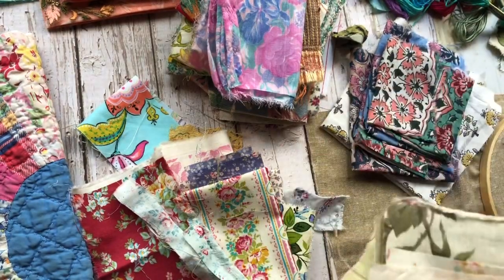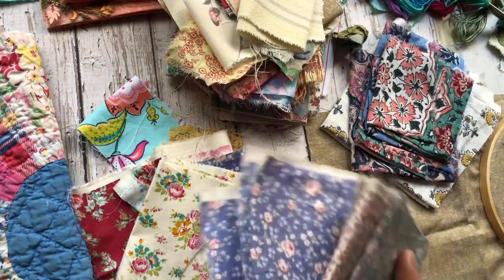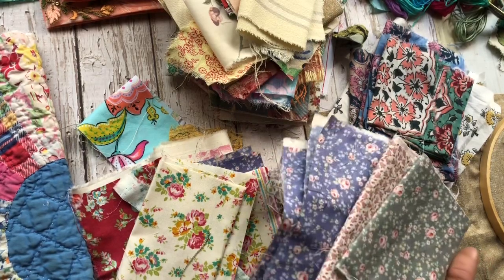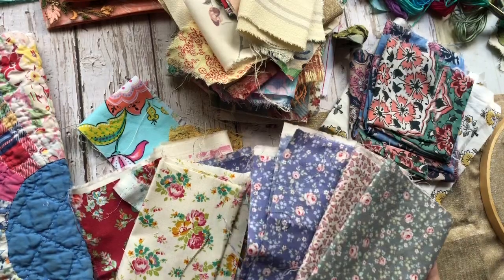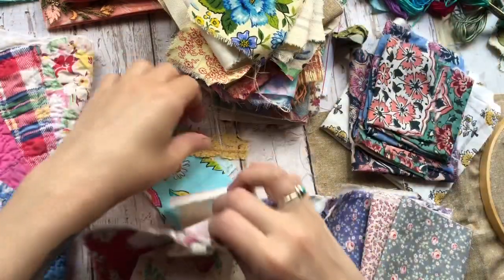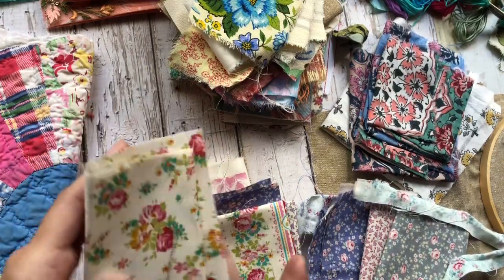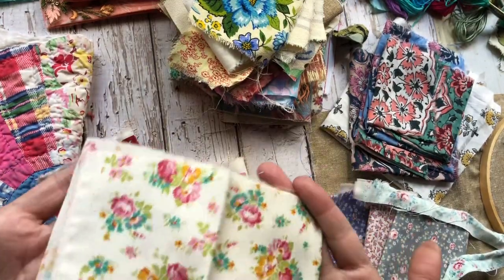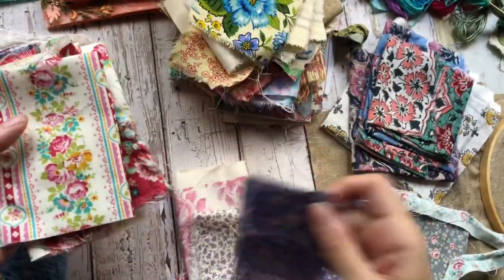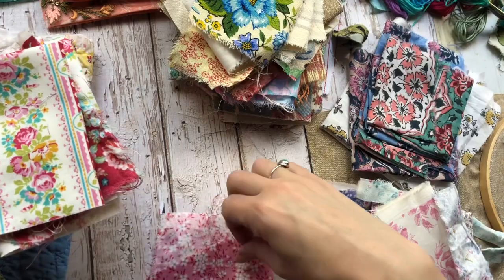So then we have more modern fabrics. There is one brand that I really like called Tilda, and I have fabric here from two of their different collections. I have fabric from a collection called Apple Butter. That is the stuff here. Super cute. This one goes here, this one goes here. So this is my Apple Butter collection.